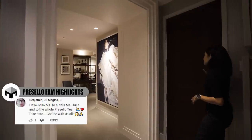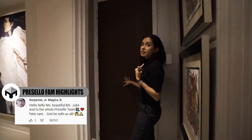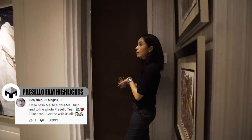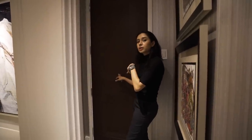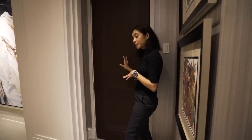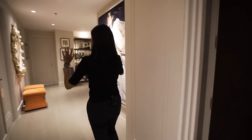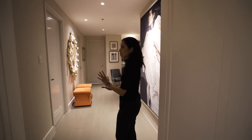You'll notice a door over here as well. It's different from the rest of the doors. It's dark brown. It matches the main entrance, and that's because this will lead you back out into the hallway. So we have two entry points. Of course, this one is not meant to be the main entrance, but you can leave or exit through this one. Okay, now we're in the more private section of the condominium unit.